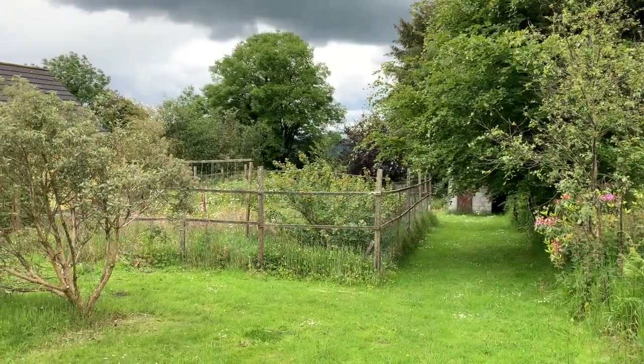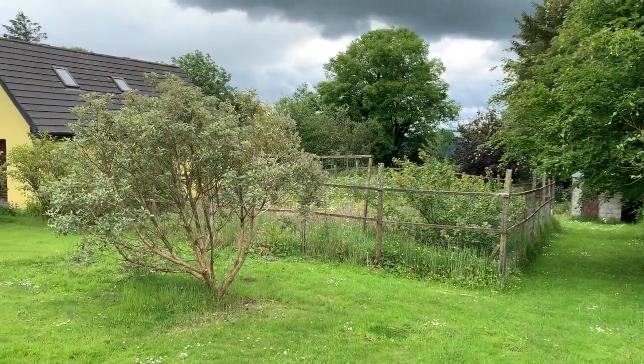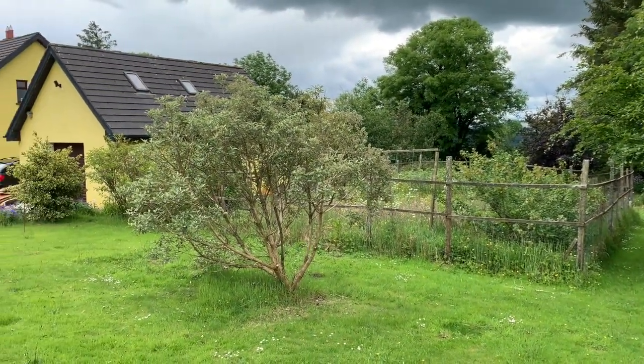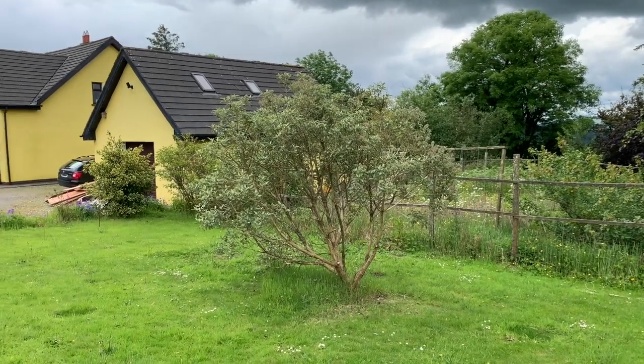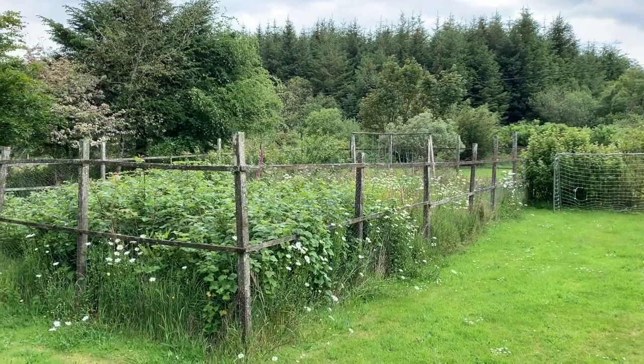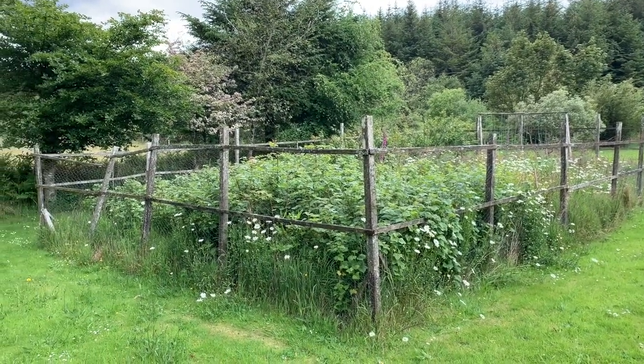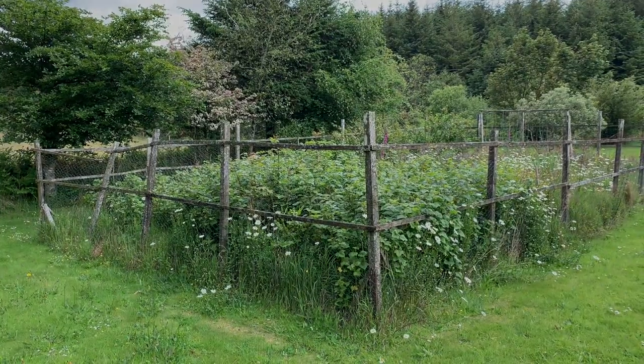Now this thing here is a completely overgrown vegetable and berry enclosure. Had gooseberries and blackcurrant and rhubarb and beans and everything, and was quite literally falling apart, with the posts rotten and just disintegrating, and the chicken wire quite rusty. That all had to come off.